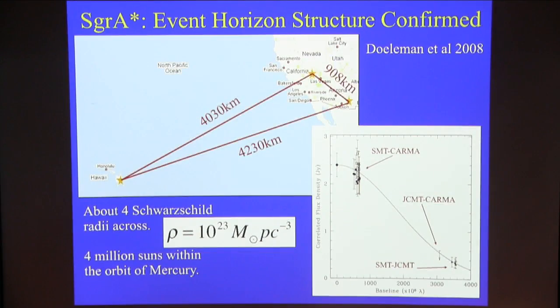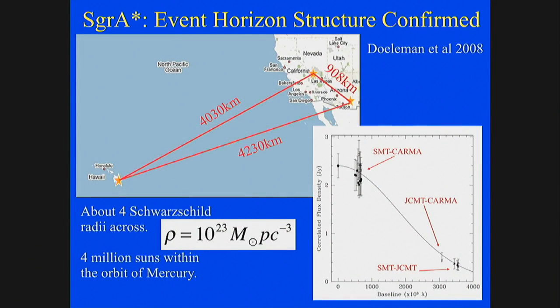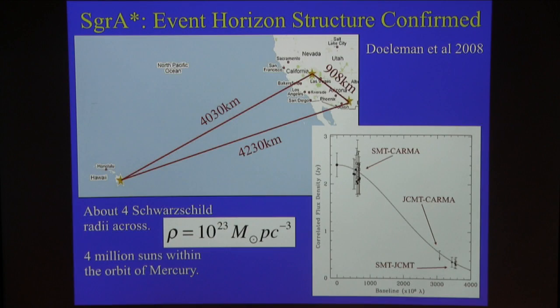So without even more ado, the reason we're here really is that we did an experiment early on, a few years ago now, in which we had the SMT in Arizona, the Karma array in California, and the JCMT in Hawaii. And of course, we saw all the flux density from SgrA star that we expected on the short baseline here. This is a graph of baseline versus energy received on that baseline. But on the long baselines, where the angular resolution was much finer, we resolved the source. So we're getting much less energy.